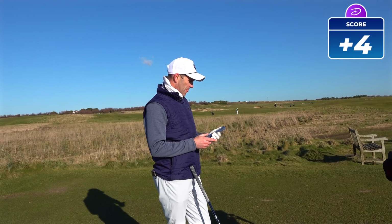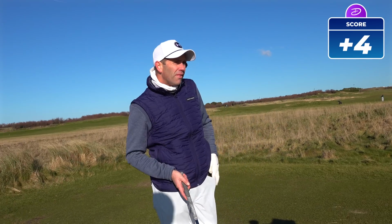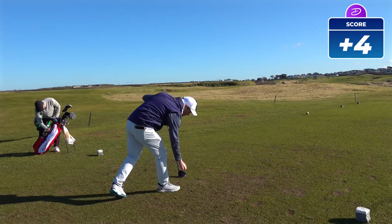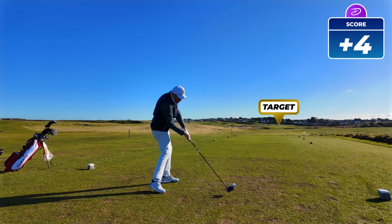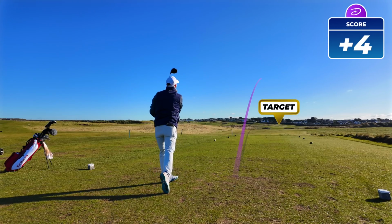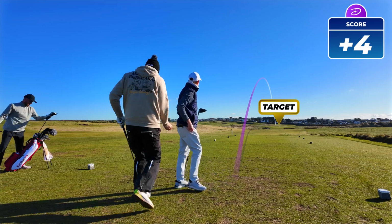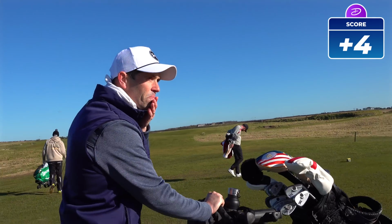Great shot. The 7th hole is 355, something like that, but normally I'd hit 3-wood or 5-wood down here, but I think today is probably still driver. That's alright. That'll do.